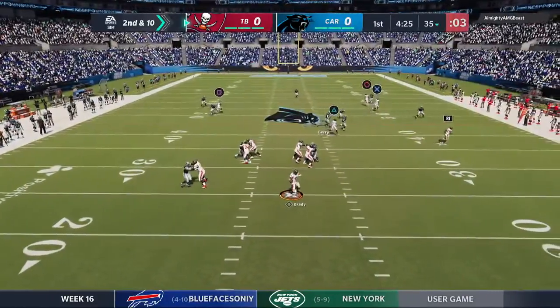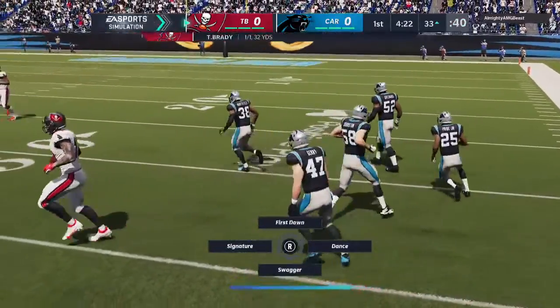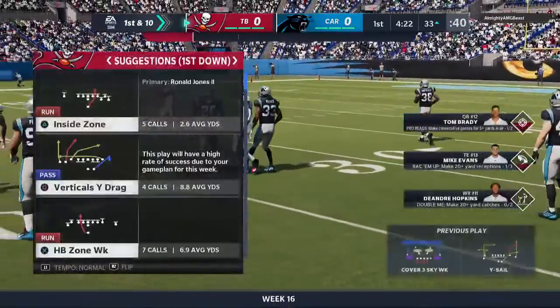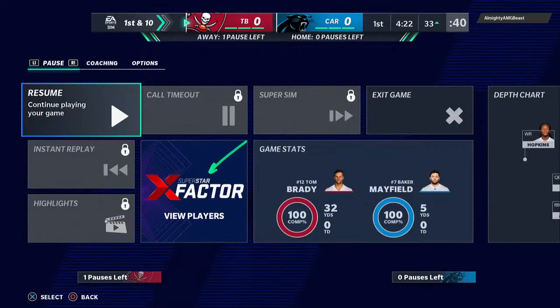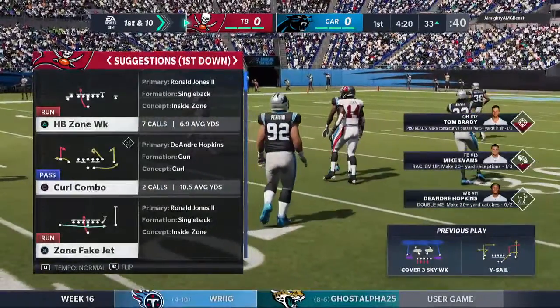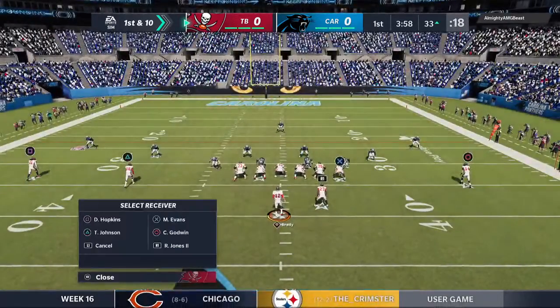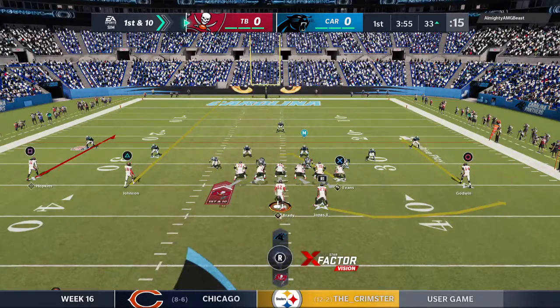Working from the gun, it's Brady. That's complete to his running back, Evans. And he's going to get this all the way down inside the 35. Evans. It's a gain of 32. 1st down, Buccaneers. So the big play changes the complexion of things. Here's 1st and 10 just outside the 30.